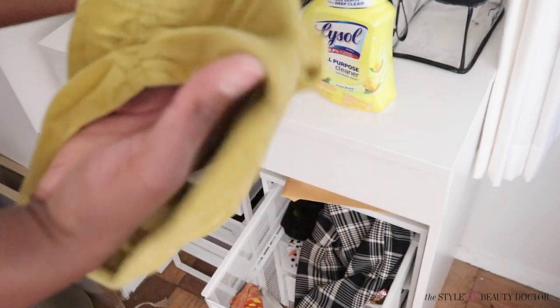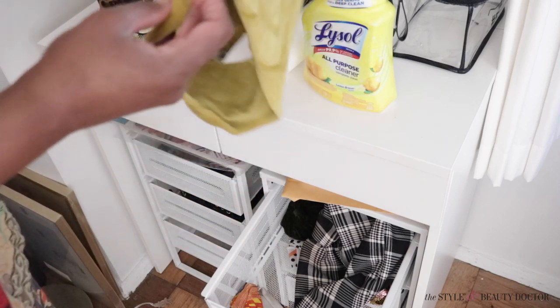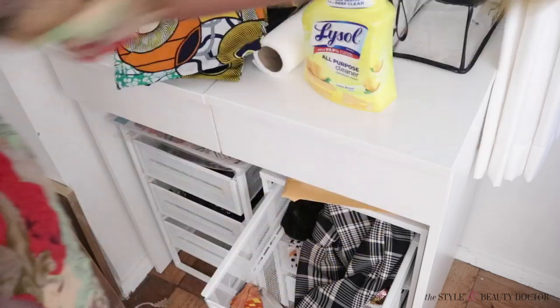Oh, this is something I bought from Etsy. It's like a really fun turban hat. I forget how it even goes. I'm gonna hold on to this, but this is gonna go in the winter put away.